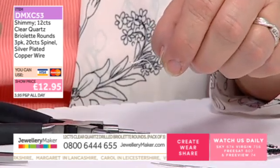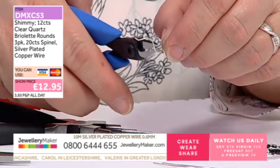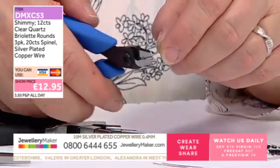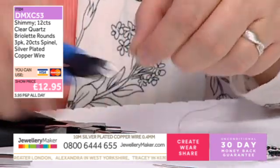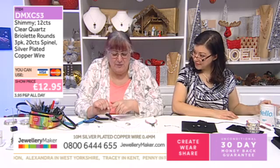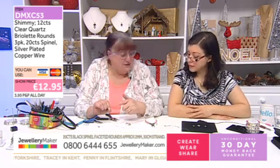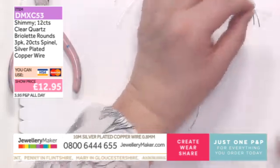Now, foolishly enough, because I haven't made a pair of earrings like this for ages, I then put a loop on this end and then went, how's that going to go through my ear? Oh dear. I'm so used to putting a loop at the end. So we're just going to trim that off. This is the bit, we need that kick at the end just to stop it coming out so easily. So that's our fastening mechanism.